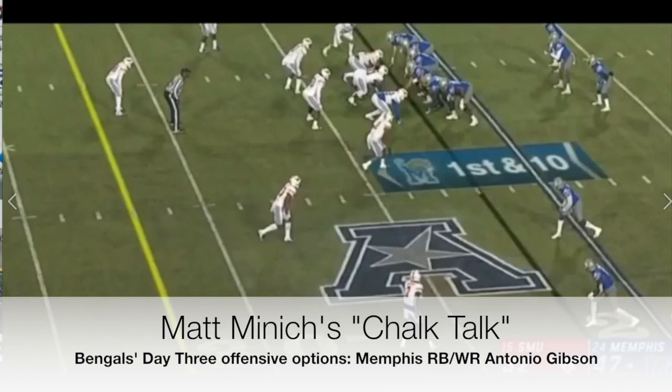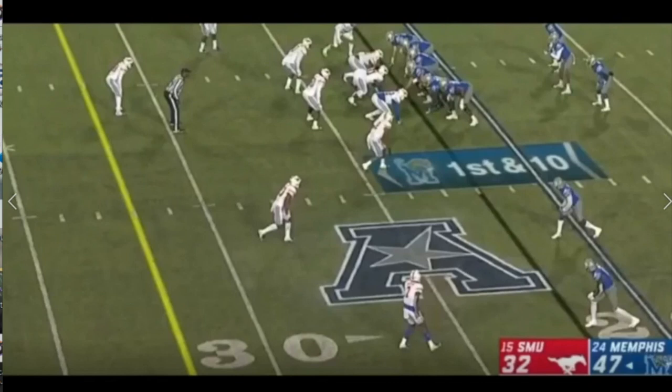He's a running back, okay? But he's not really a running back. He's a running back. He's a receiver. I'm not talking about Lynn Bowden Jr. I'm talking about a guy who, unlike Lynn Bowden Jr., has the frame to be a real inside runner. And I think he has some better ball skills than Lynn Bowden Jr. as well. And that is Antonio Gibson from Memphis.